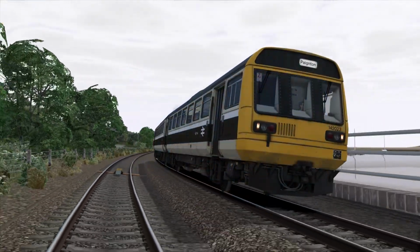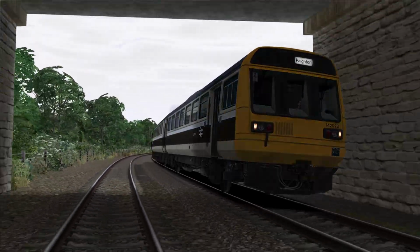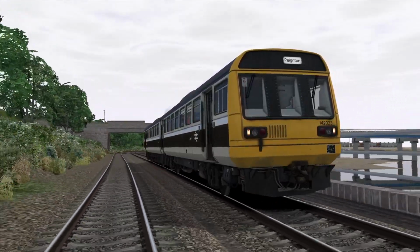Based on it, I feel that AP have been able to produce a nice representation. The sound of the engine winding up and down through the gear changes on the RRE5 box is also quite pleasing.